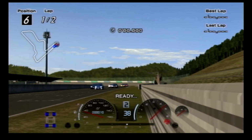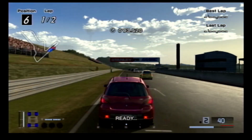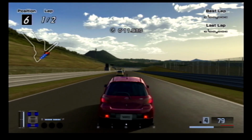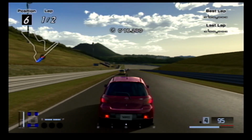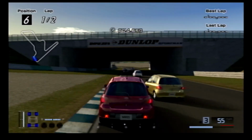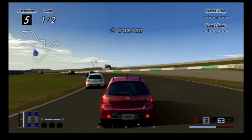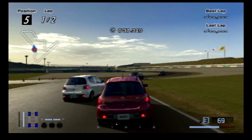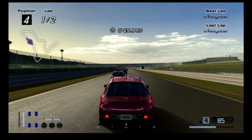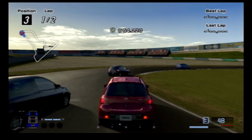I'm also pretty sure that because I was able to get through this pretty easily the last time I raced on the Motegi East course, I think this is probably going to be the same thing again. Again, it would have been nice if it were possible for there to be the pink Vitz in the field, but unfortunately the meme car is not available. Well, at least not in its colour anyway, if that makes any sense.